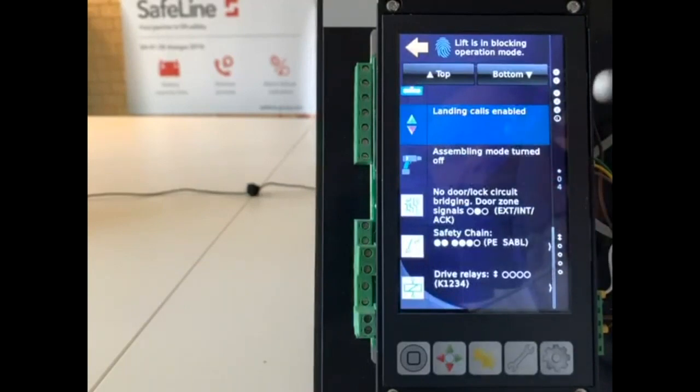And then we come to the door zone, the safety chain, and the drive relays. So we get a glimpse of all this information. Every logging gives you that. But for example, your technician comes on site, the lift is working again, he doesn't have any idea of what happened, and with this information, he can't form an idea of how to fix it.